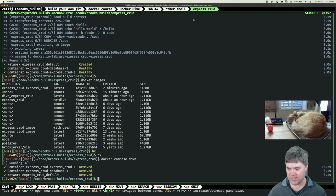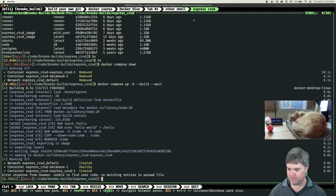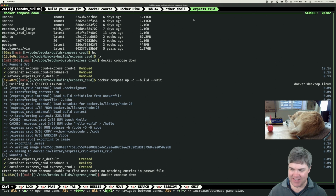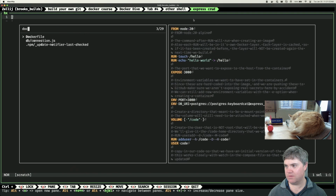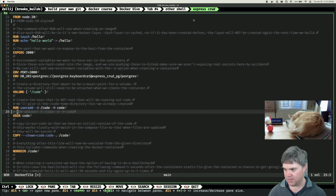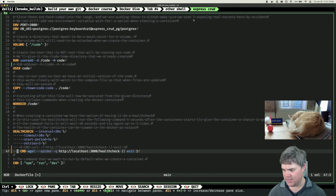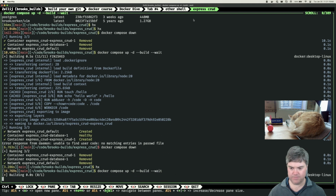Okay, so docker compose down, we have this. Let's do our docker compose up again. I remember. I remember what the problem was. I updated that, but we need to update the 2 other things too. We need to re-put in user add, and we need to use this health check instead of that one. And then this will work.